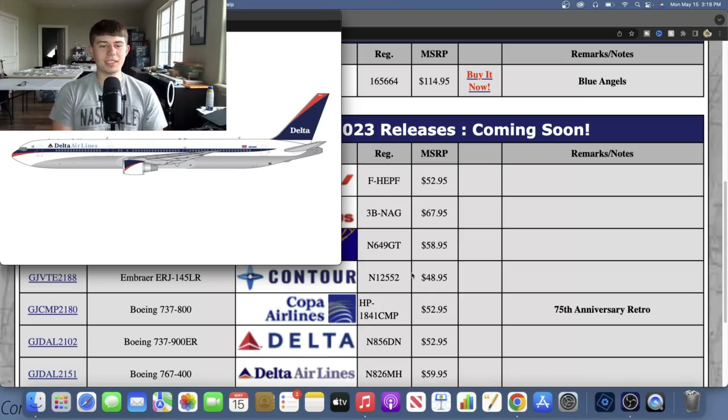I can't remember the last major new 1-400 mold that was not an interactive or flaps down aircraft that GeminiJets has made. So this is very exciting for a variety of reasons here in 1-400 scale, and certainly a curveball. Was not expecting this to be the first aircraft, but I'm sure they have many plans. Obviously, they probably haven't made this mold for the longest time just due to the limited amount of airlines that have been on it. Delta's put multiple liveries on it.